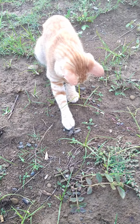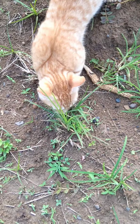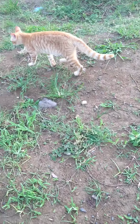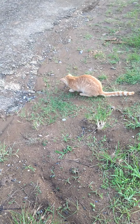And here is Kitty trying to share this lizard with me. Oh, Kitty, hold him. I think I'll pass on this early lunch. I'll have some exotic fruits instead. Thanks for the thought of sharing though.